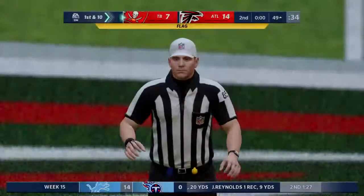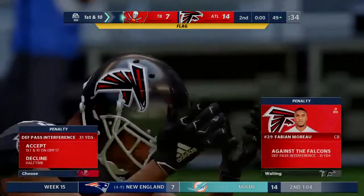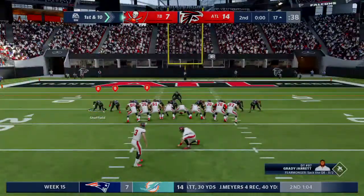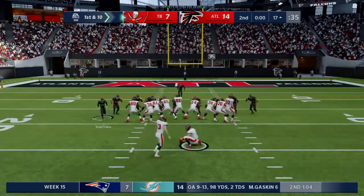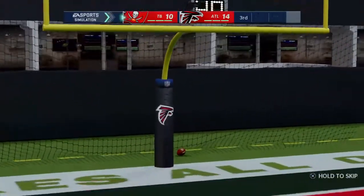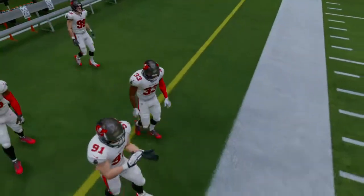However, we do have a flag down. Let's check in with our referee. So that PI call will give him one more play. And it'll be an untimed play as well. Now the half will end after this one, unless there's another defensive penalty. And the 11-year veteran bangs it through. And that will do it for this first half. So we've reached halftime here in a 4-point game.